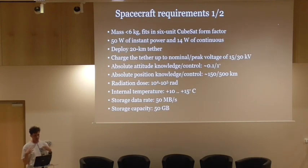With this concept of the one tether, there are 3 requirements. First is the mass of the satellite, which has to be kept in the range of approximately 6 kilograms. So we are talking about something like a 3 unit satellite, considering the density. You can't go much further than that. The radiation dose is about 100 kilorad at least, perhaps. And I mean, we know that the radiation will not go as low as at least 10 degrees or something. The storage capacity is approximately 50 gigabytes.